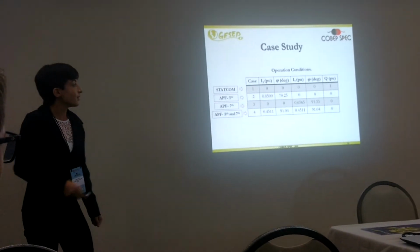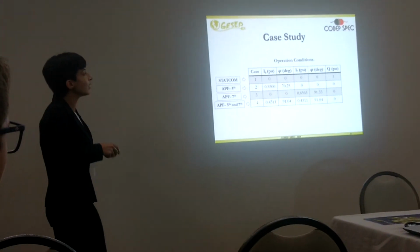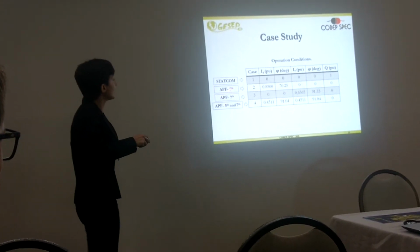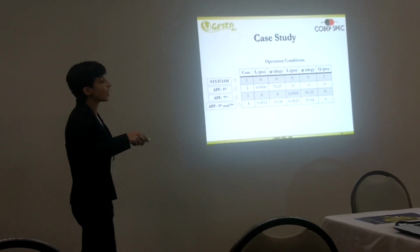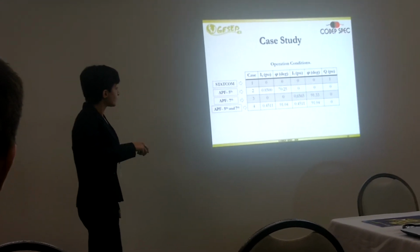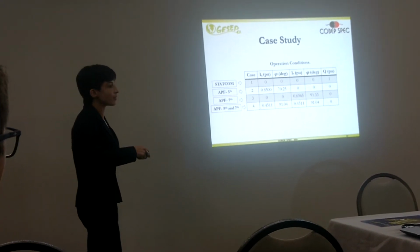Also, we consider 4 cases of operation. The first one has only STATCOM operation, and the others have APF operation. In the first, we have only 5th harmonic mitigation. The other has only 7th harmonic mitigation. And the last one has 5th and 7th harmonic mitigation.